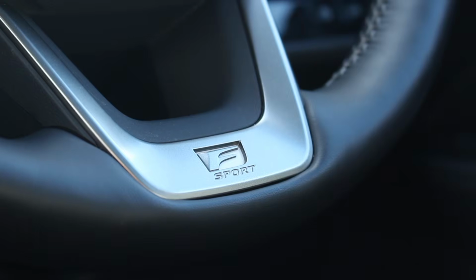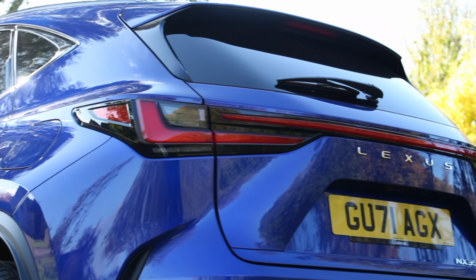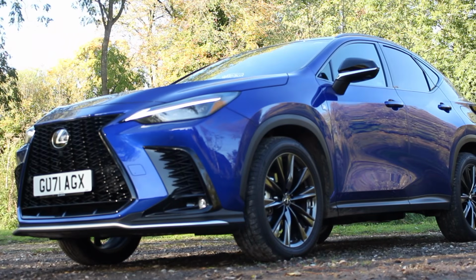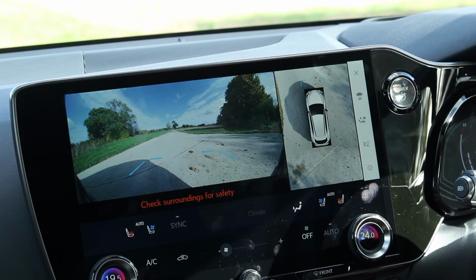In a world of noise, here's quiet. In a world of consumerism, here's uniqueness. In a world of stress, here's comfort. And for that reason, this has always been one of my favourite cars in the world. Except for one thing, which they've now fixed.